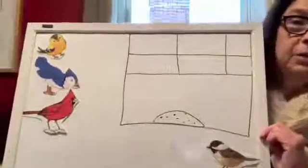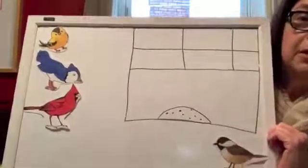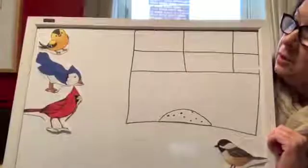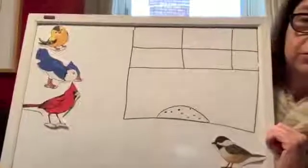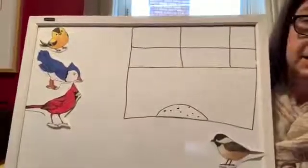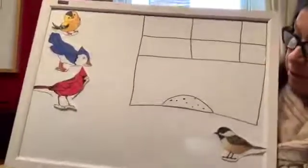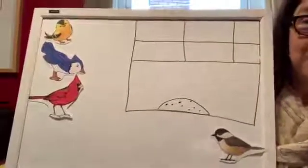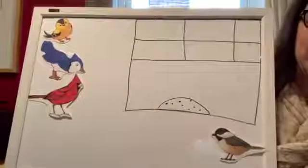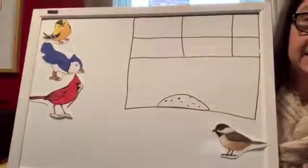Little bird, fly through my window. Little bird, fly through my window. Little bird, fly through my window and find molasses candy. Now you can clap. Fly through my window, my sugar lump. Fly through my window, my sugar lump. Fly through my window, my sugar lump, and find molasses candy.